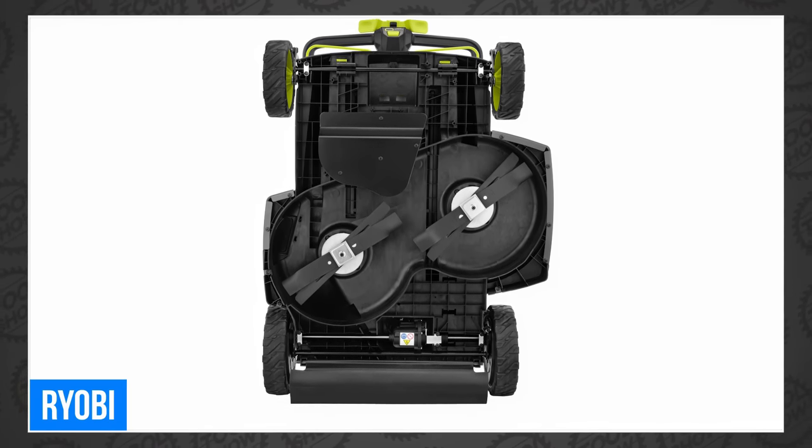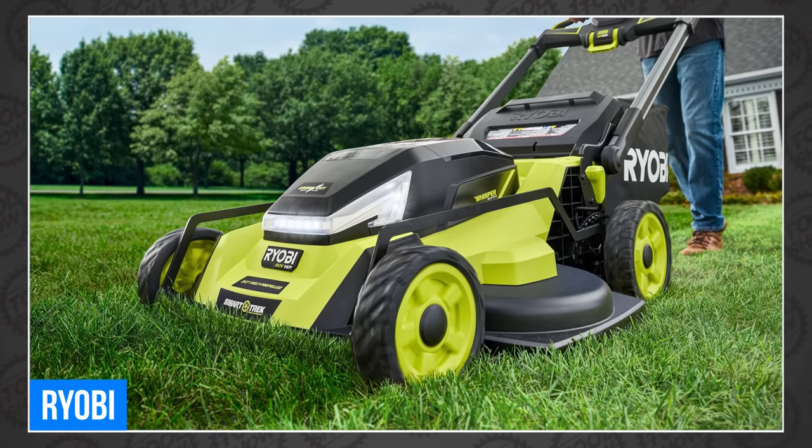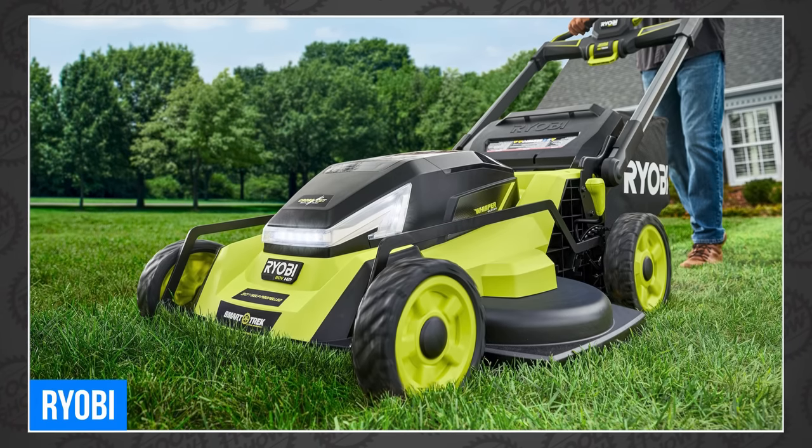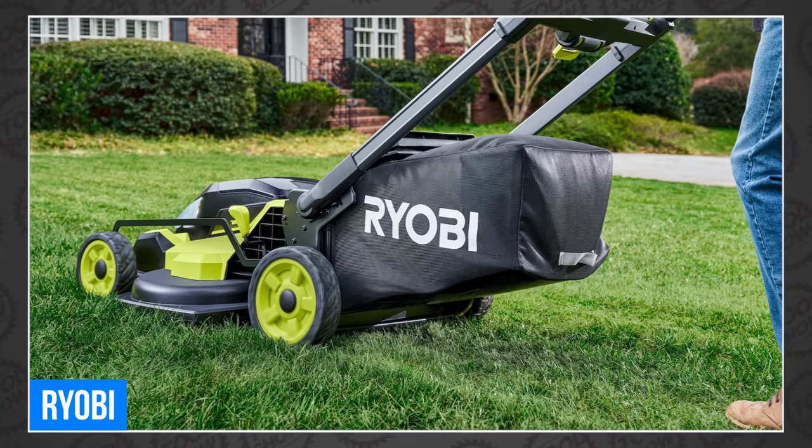I mean, look at that thing. It has a motor that claims to have more power than a 223cc gas model, and as part of the Whisper Series, it's 70% quieter than gas. It can handle up to 1 acre with 90 minutes of runtime on the included 10-amp-hour battery.